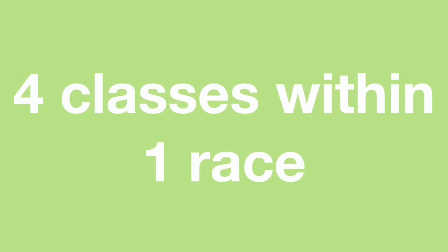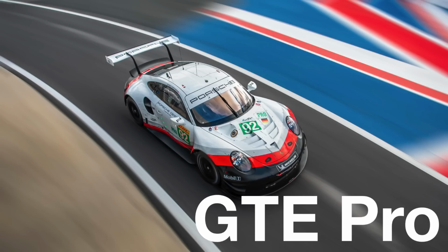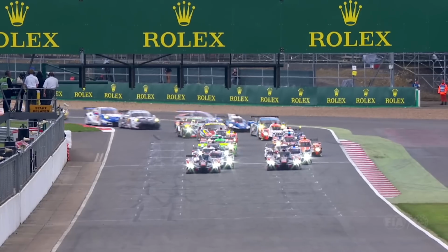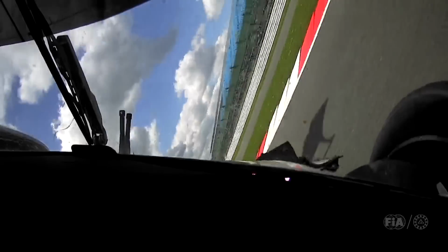So let's summarize. There are 4 classes within the same race, 2 of which are custom race cars and the other 2 are touring cars. The LMP1 cars are very free in terms of development and near the speed of F1 cars, whereas the LMP2 cars are made with set chassis and engines. The GTE cars have to be based on production cars, and the GTE Am cars are 1 year old and race with amateur drivers only. There is a 3-day weekend and the race is a minimum of 6 hours. There are 8 different championships and points are awarded according to the FIA system, with a couple of exceptions.